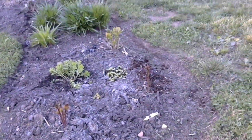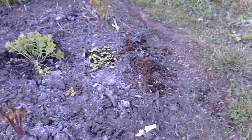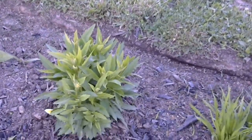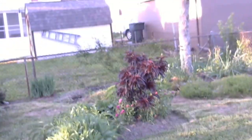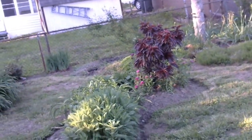These here are my hardy, why can't I ever remember the name of those things? Hardy hibiscus, and that little area right there I just planted, those little ones, those are pink and white hibiscus. This is part of my sedum that I moved. Gay feather, I can't remember. Echinacea, more sedum. The little guy right next to sedum is balloon flower. Then I have my patio peach, sweet Williams, yarrow, red, purple, yellow yarrow.